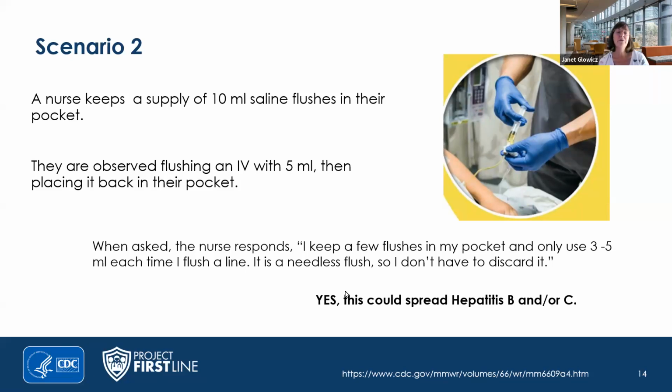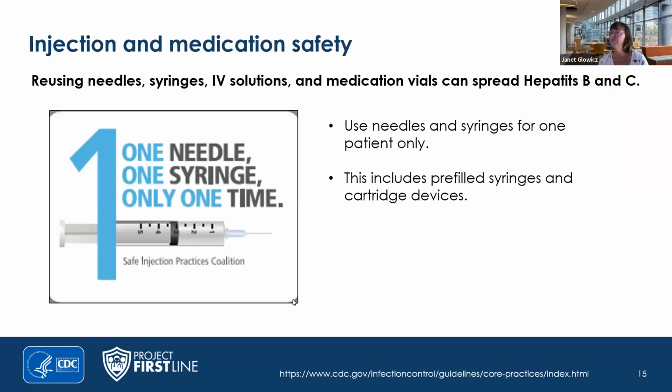Oh, nice point, Corey, especially if the line was used for a blood draw, like taking blood samples from a PIV. Absolutely. And in fact, the reference on the slide, the MMWR article, is to an article in which a saline flush was used this way and did result in 3 cases of hepatitis C that had the same serotype as the nurse that administered the flush.